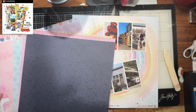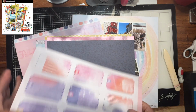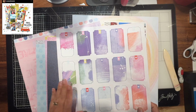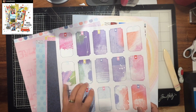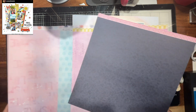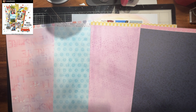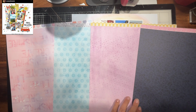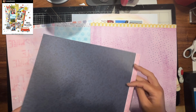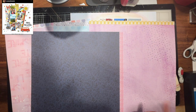So these are tags that could be cut apart, and I may do that. Thought that might be some interesting elements added in. And then I just pulled three of the more solid-ish papers to make my long, narrow strips of. And I may also use some of the branding strips as well. So I'm going to cut the mic off and speed us up, and we're going to put a layout together.